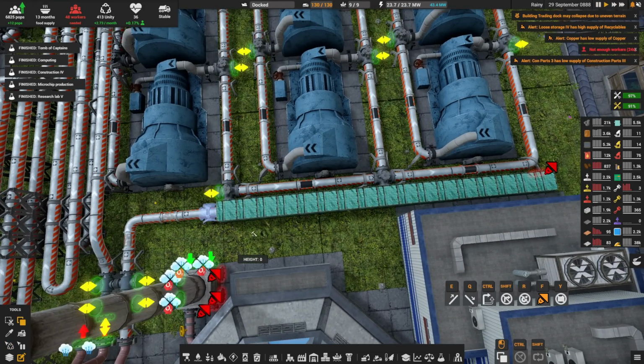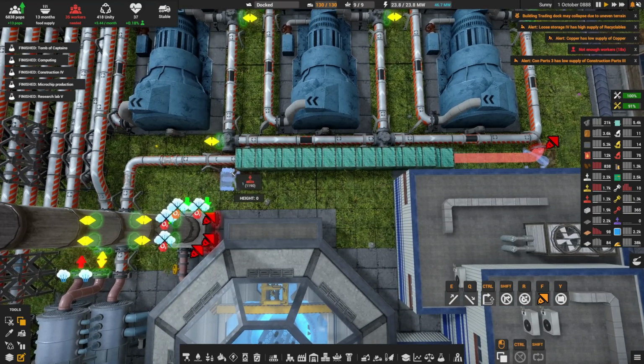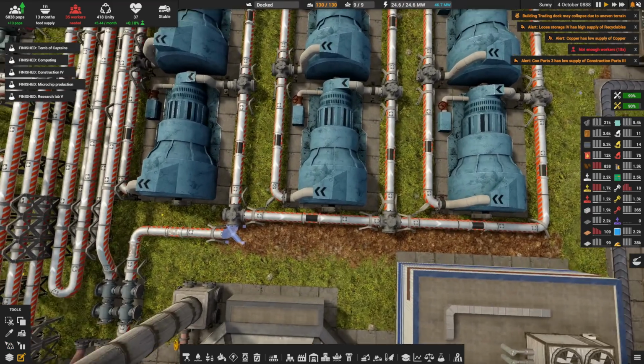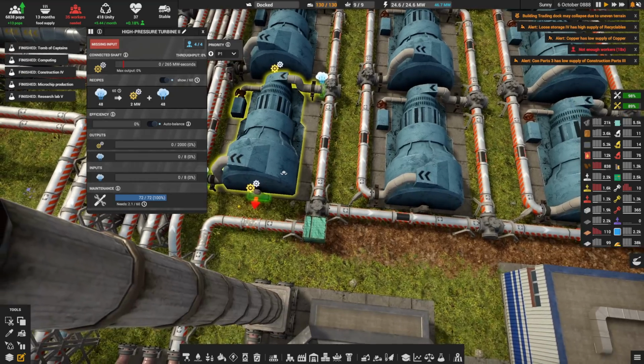Okay, apparently we're sending it all to the water. None of it's going to power. Come on. Thank you. I intentionally deleted a one pipe segment so I could do that. Alright, now we'll start going to power. Right? That is the high pressure side? Yeah, it's the high pressure side.